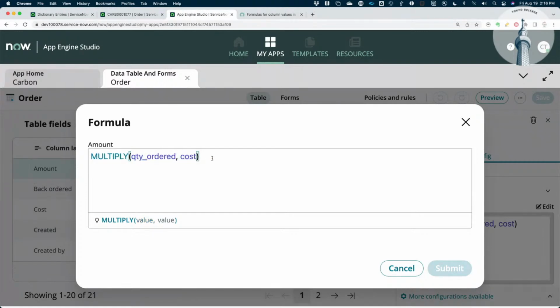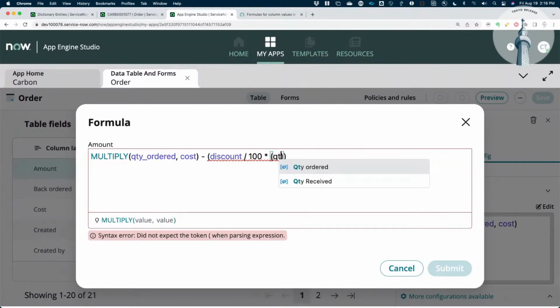Quantity. We have that. We have that. Minus our discount divided by 100, times quantity ordered. Can we use the times and divided by, or do we have to use the multiply? Oh, we have to do multiply. Dang it. Sorry, I was like, how do I say this subtly? It's correct, but you got me.